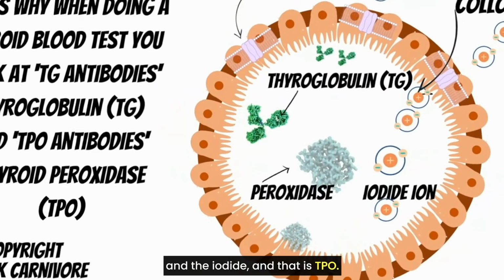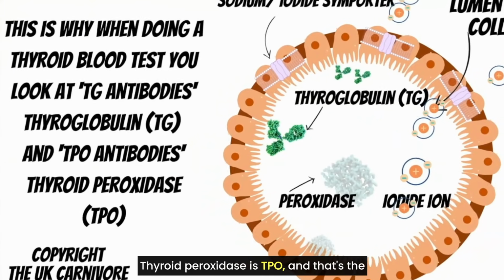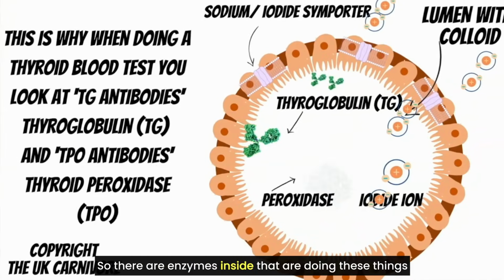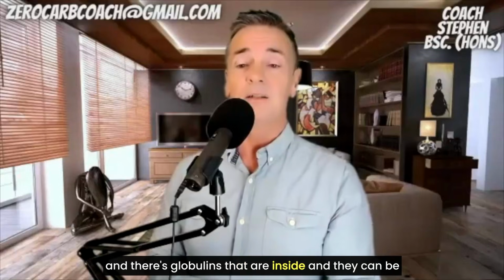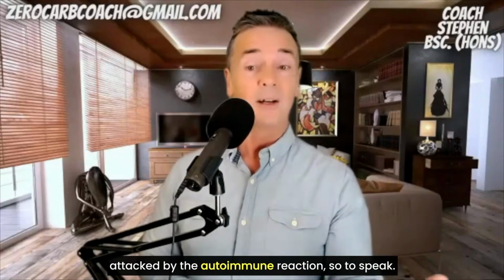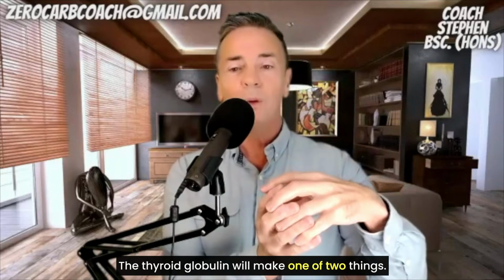And that is TPO, thyroid peroxidase, and that's the other antibody that we look for. So there are enzymes inside that are doing these things, and there are globulins inside, and they can be attacked by the autoimmune reaction, so to speak. And what happens, the thyroid globulin will make one of two things.